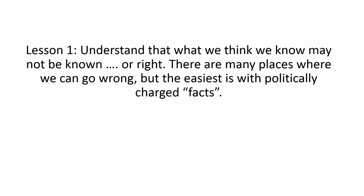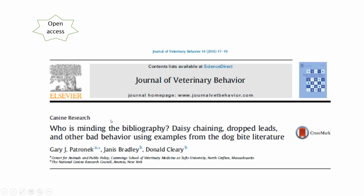And there are many places where we can go wrong, but the easiest place is with politically charged facts, okay? And this is an issue in all of politics, and I hail from the state, so I'll say no more about that, but it's also an issue in science. And Gary Petronic did an excellent job of bringing this issue to the fore.